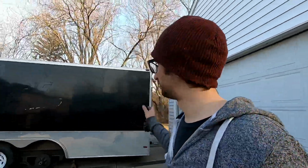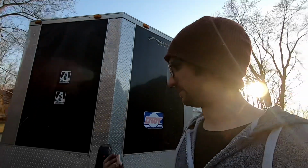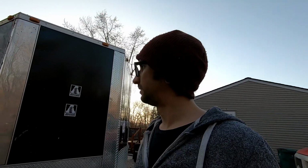As for now, I've just been going through it, getting some maintenance done, figuring out what needs to be fixed, and fixing the things I can afford to fix right now. But I towed it all the way back home from Indiana with no issues at all. So brakes work, lights work, everything's good, and I'm pretty stoked and excited to get this season rolling.